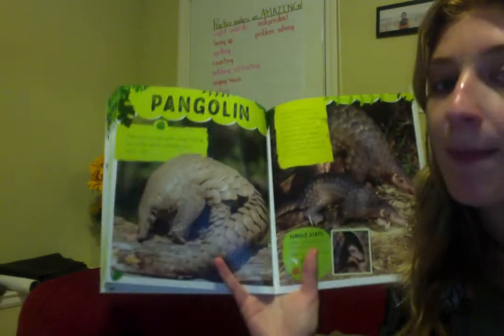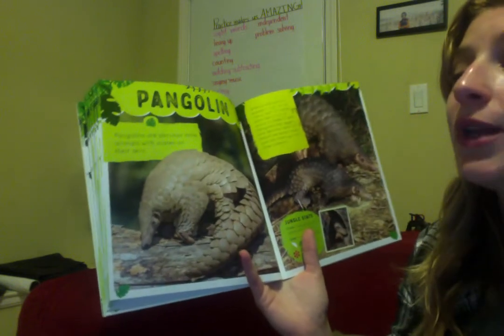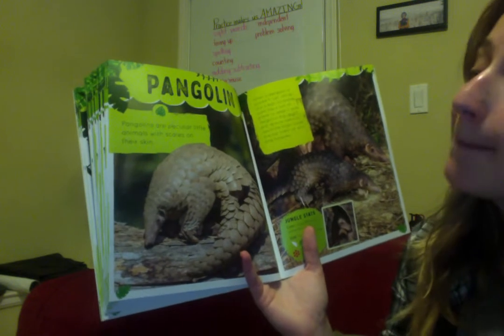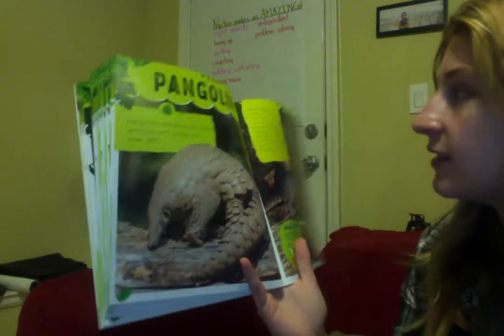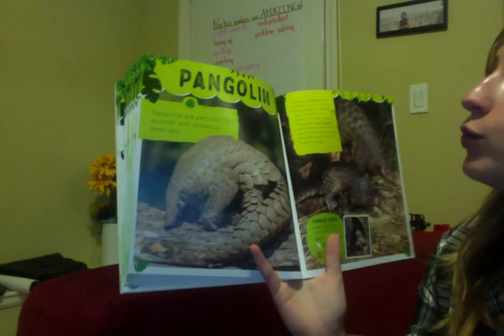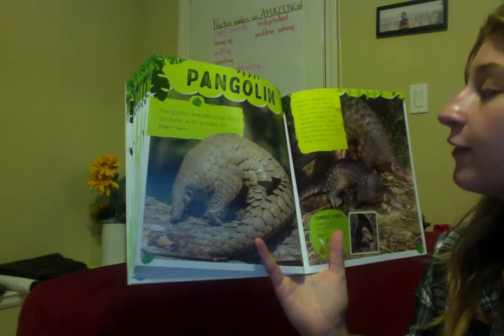Ooh, what's this one? This one looks interesting. Here we have a pangolin. Pangolins are peculiar. Peculiar is another word for strange. Pangolins are peculiar little animals with scales on their skin. When a pangolin is scared, it can roll into a ball. Its scales work like a suit of armor to keep it safe.